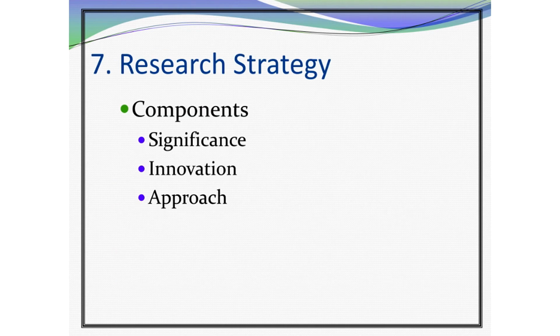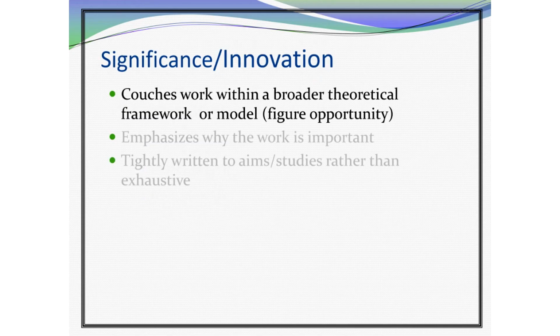On to the next section. This is kind of the whirlwind introduction to grantsmanship. Research strategy is the biggest section of an NIH grant. Its components are the significance, the innovation, and the approach. So significance and innovation is where you sell us on the grant.